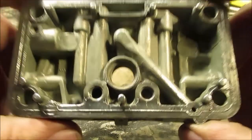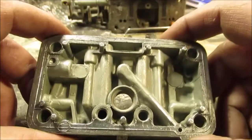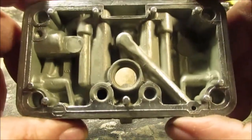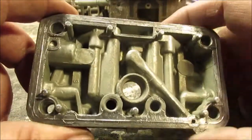This will be the most time you should spend on this carburetor, that and all the ports in the carburetor back. You better spend your time and take your time. Don't just blow it out with carburetor cleaner.